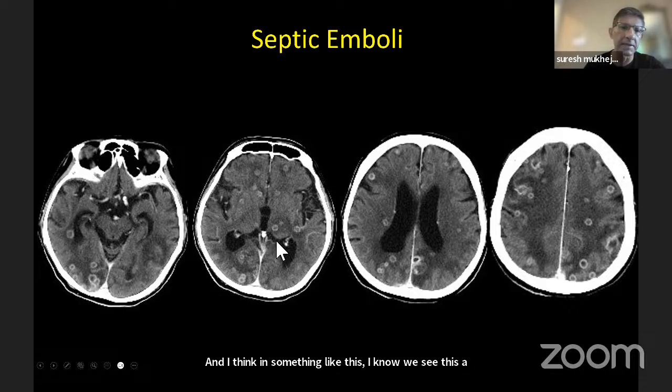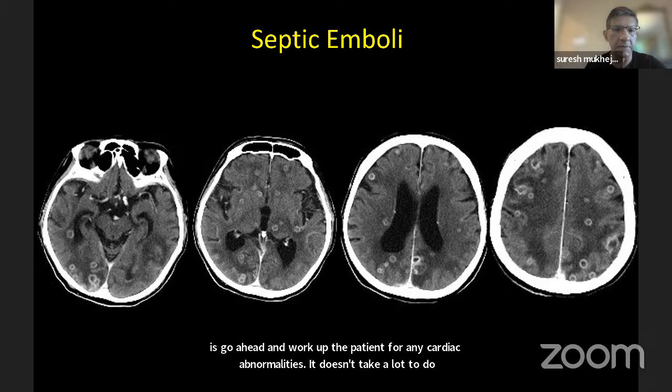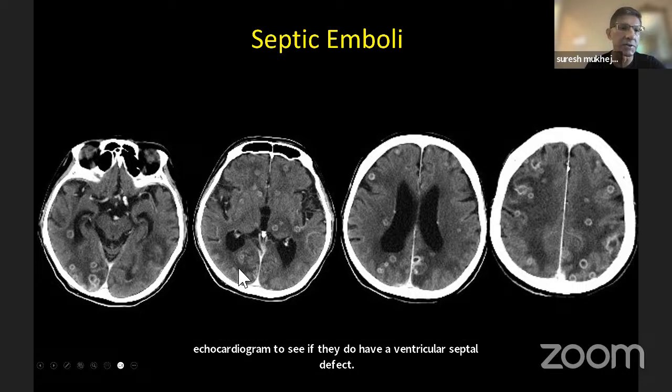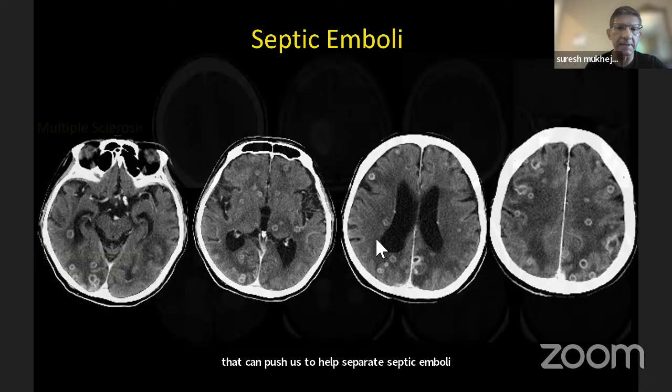If we see something like this, one thing that you can do besides trying to biopsy this is go ahead and work up the patient for any cardiac abnormalities. It doesn't take a lot to do an echocardiogram to see if they have a ventricular septal defect. You also want to know if the patient has undergone any recent dental procedures, because patients that have dental procedures can often get showered with these various septic emboli. So nothing really specific when it comes to the imaging findings, but we always want to see if there's any relevant history that can help us separate septic emboli from multiple metastases.